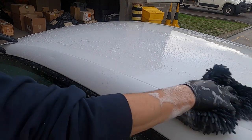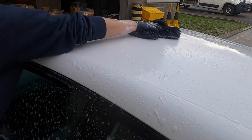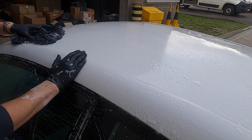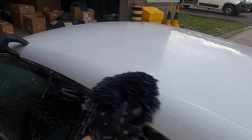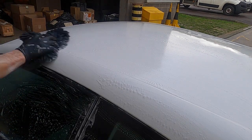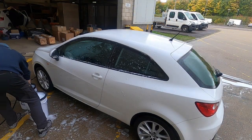Probably one of the foamiest shampoos in the world. Nah, can't critique that, that's lovely. I know a lot of people speak highly of this shampoo, and I can see why. It's killing the remainder of the dirt, which is good. Feels nice and safe. Not going to say anything more. Reposition the camera and let's clean the car.